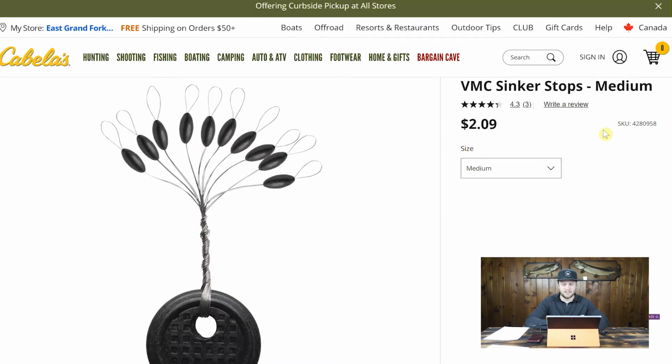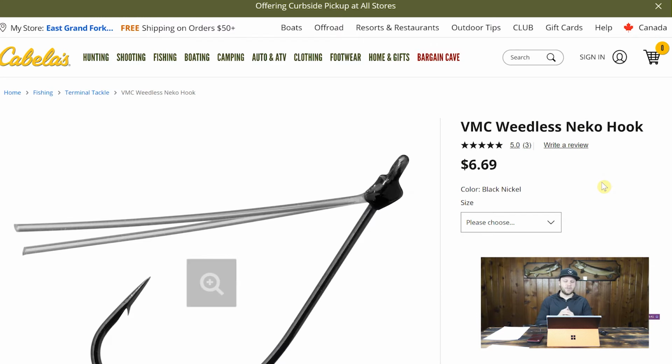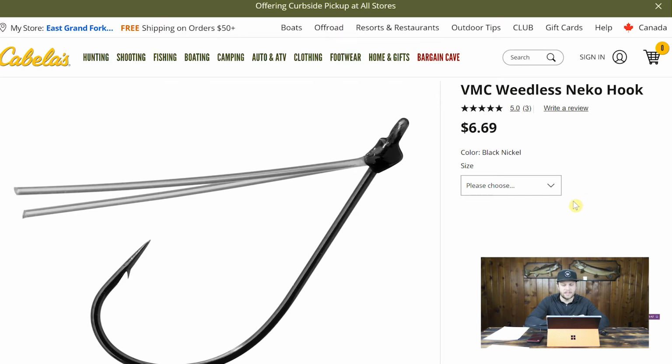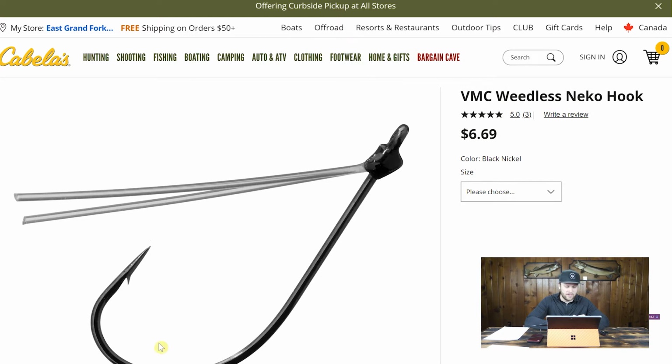The VMC Sinker Stops, great choice, great option. Next on the list, I absolutely love these hooks for drop shot fishing, especially in areas where you've got some thick cover or weeds. These are the VMC Weedless Nico hooks. They're great little hooks, very stout, very strong, and they've got 2 pieces of thick fluorocarbon on them that keeps them weedless. Sizes that I like are either the 1/0 or the size 1. I think that those work really well.